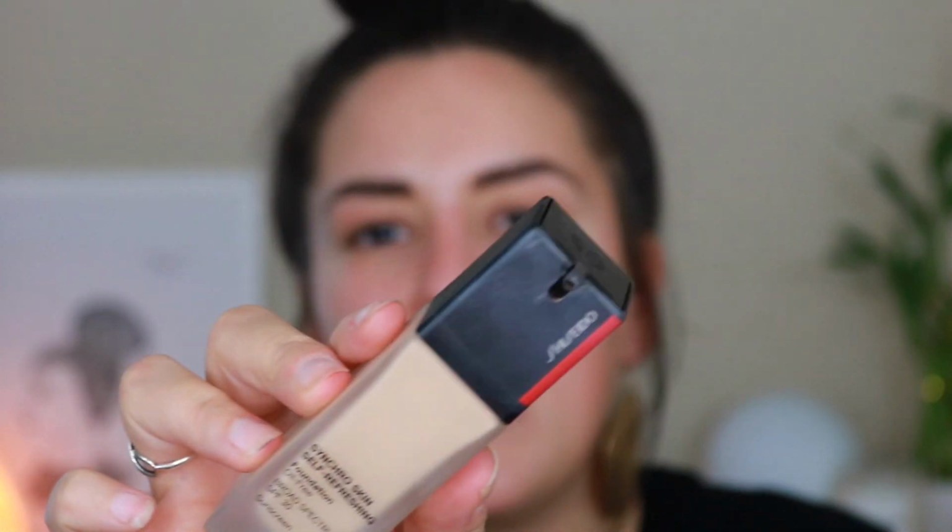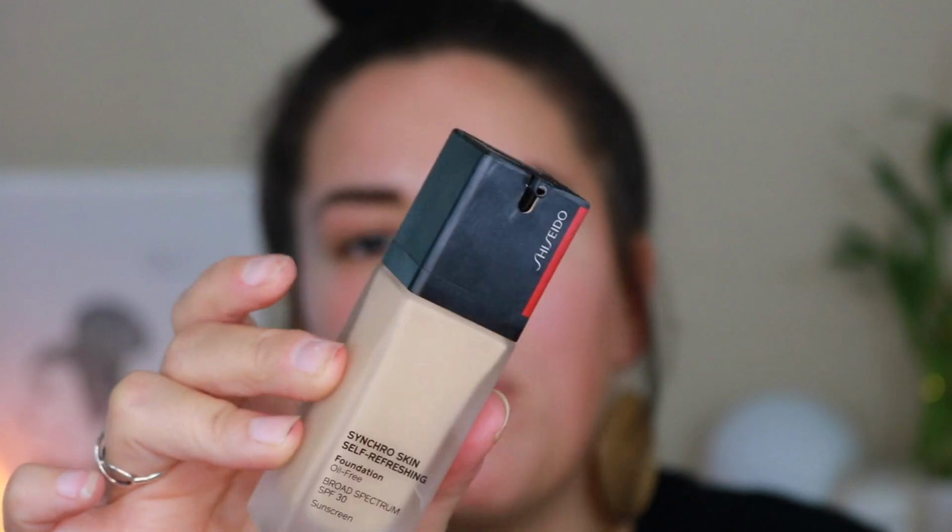So it comes in a glass container. It does have a pump, very beautiful packaging, no disappointments there. I did pick mine up in the shade 250 Sand. It says shake well before use. So it has a twist and lock cap, which is also nice. So we'll go ahead and give her a good shake.